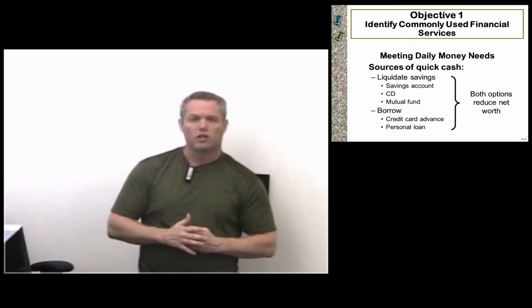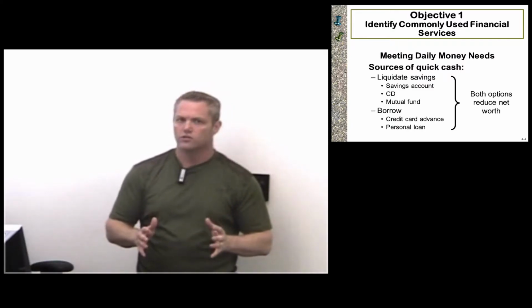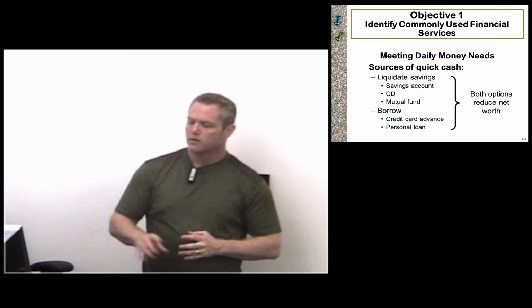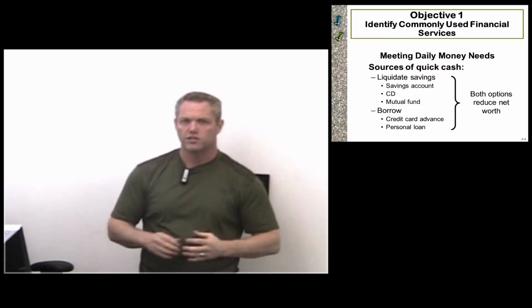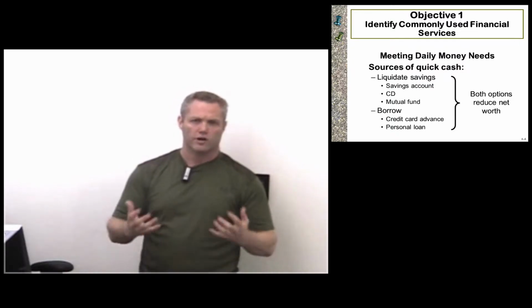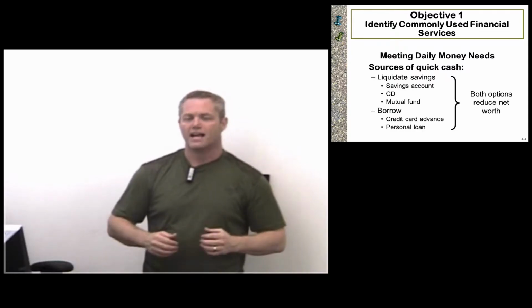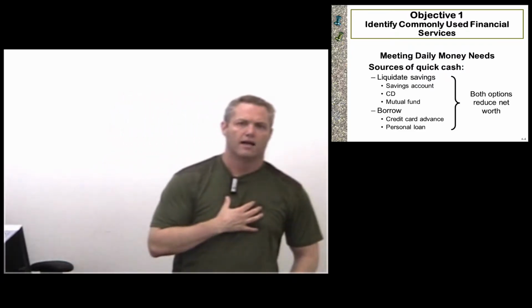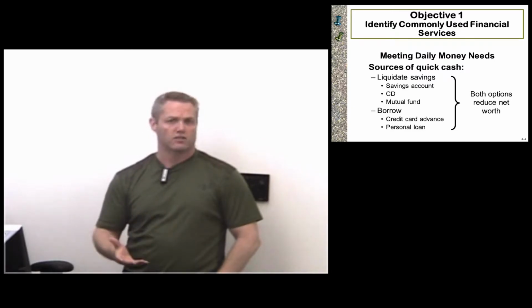We also have personal loans. Personal loans tend to be short-term signature loans with no security that carry much higher rates of return. So a lot of us are familiar with personal loans, especially when we're in college, when we get behind on rent or something like that, and we go to our mom and dad or another relative, and they make us a personal loan, which is basically backed by the full faith and credit of our word that we will pay it back. Most personal loans are $2,500 to $5,000.